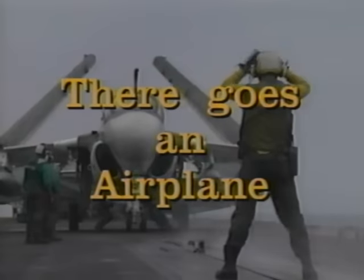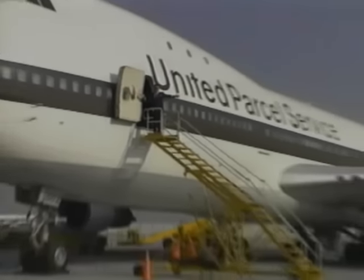In There Goes an Airplane, we'll fly all kinds of airplanes. This is one of the biggest airplanes in the whole world.